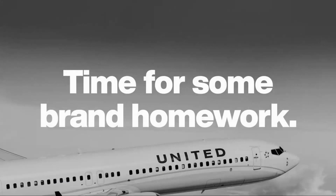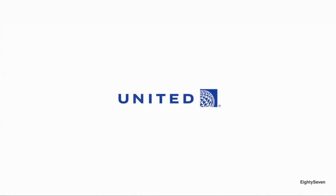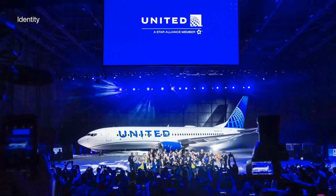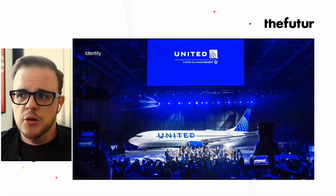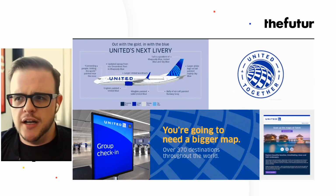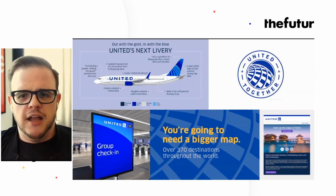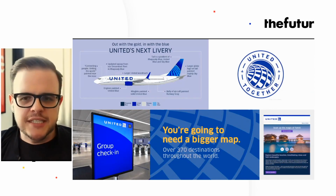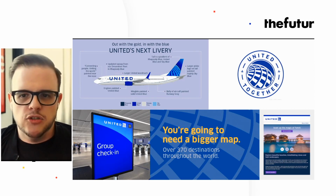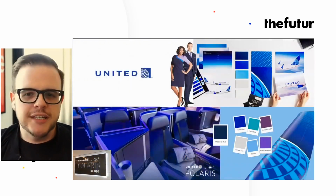All right, so a little bit of brand homework. As we mentioned, this is the mark. They went through a recent redesign process where they rolled out the kind of Frankenstein of the Continental look and the United look into this very blue, playing up the globe. It feels very corporate, sort of expected. There's really not a lot here from a design visual perspective that cues into something of strong interest. There's nothing terribly engaging with it.